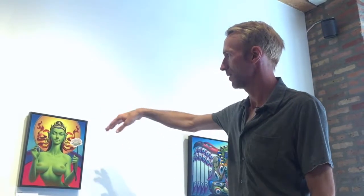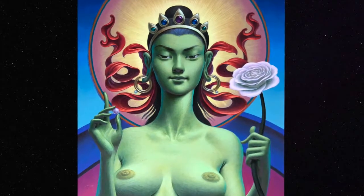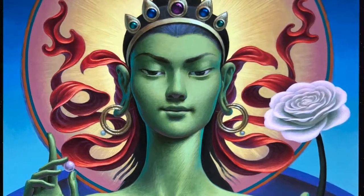This figure initially just started out as a sketch, and then slowly turned into a deity, a goddess. I kept thinking of images of Tara, a Buddhist deity, and so ended up naming the painting after her. I think she's a representation of a mother goddess and earth in some way.